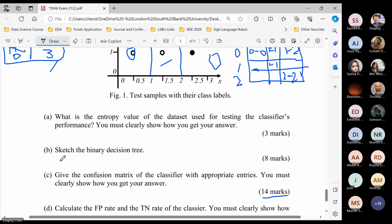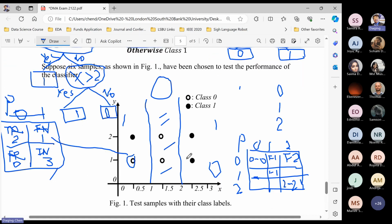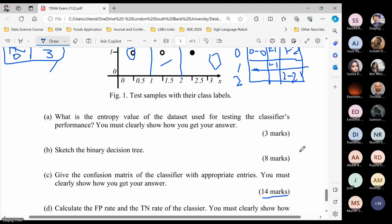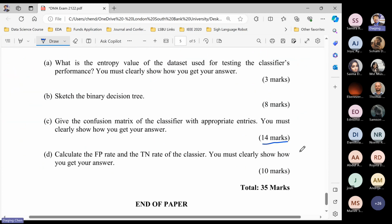this is related to 4B. Just draw the binary decision tree. Here there are decision rules related to that decision tree, and it asks you to give the corresponding decision tree. You can just draw it like this. This is basically question 4 from before last year's paper, 35 marks. So this is basically 1, because it is 50 to 50, 2 classes, and the entropy value is 1.